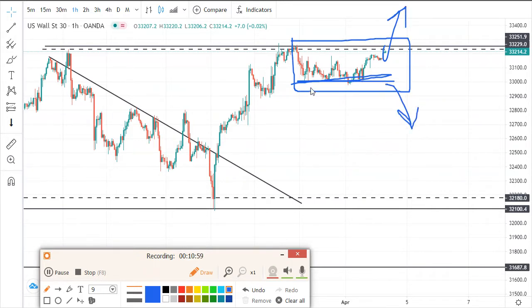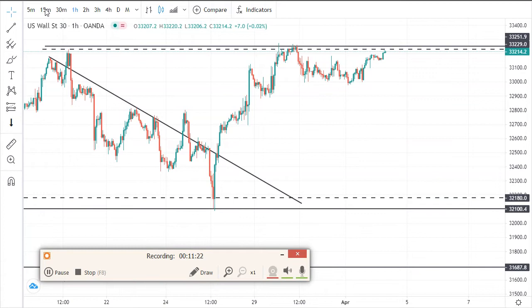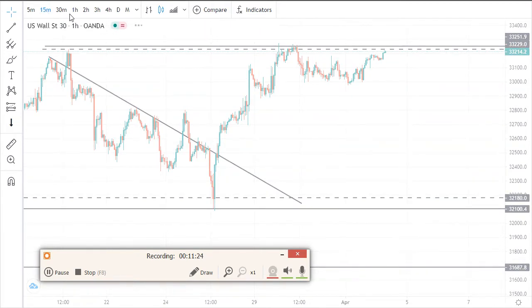When you see something like this, don't just say the market is consolidating. There is a reason behind that, maybe the market is trying to do something. It might be trying to go to the lower side or the higher side, but at the moment we don't really know, so we can just wait for the market. After that, maybe we can go to a smaller time frame.